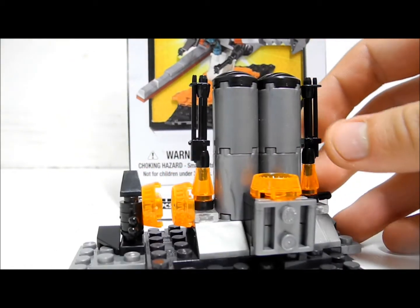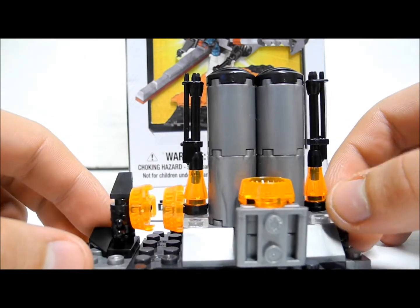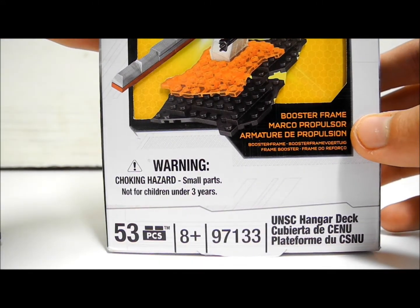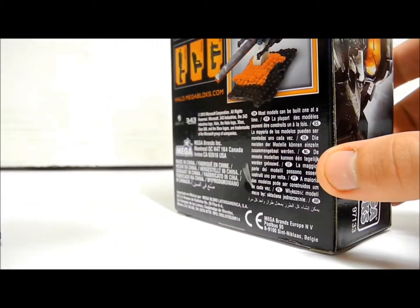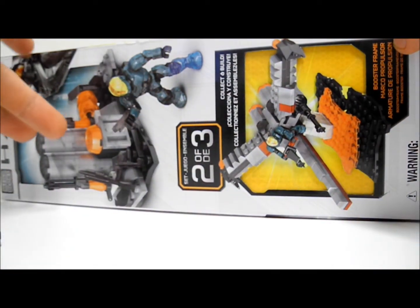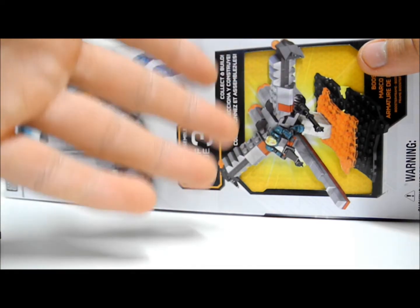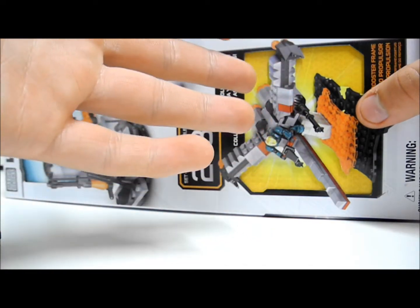And finally we have the UNSC Hangar Deck itself. Now, if you've watched my other reviews of these combine and build sets, this is pretty much going to be the same thing. We've got the CNC console, the Forerunner terminal, and this Hangar Deck. And in the review of the other two, I did pretty much note that I don't actually think they're very good builds. Now, the booster frame is the main aspect of this set. You collect the booster frame, you put the three pieces together to make the booster frame, and that's pretty much it. Now, the booster frame is an excellent design, and as I've mentioned in my other review of the booster frame itself, the design is actually incredibly nice for that.